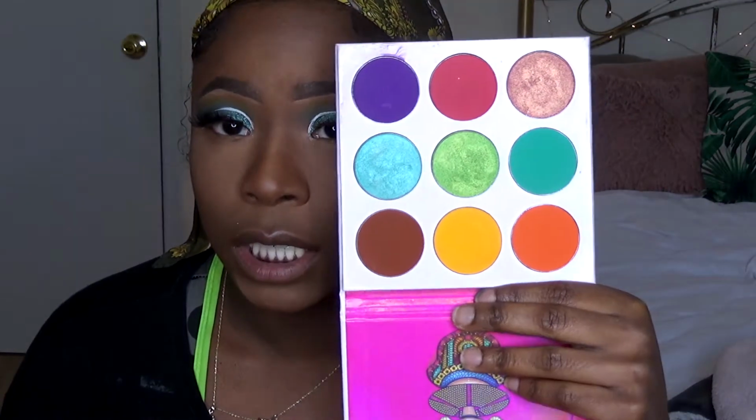I'm just gonna go ahead and do my lashes and liner off camera. Alright guys, so I've got my lashes and liner on, and I'm gonna go ahead and do my bottom lash. So I'm gonna go back in with that greenish blue color.